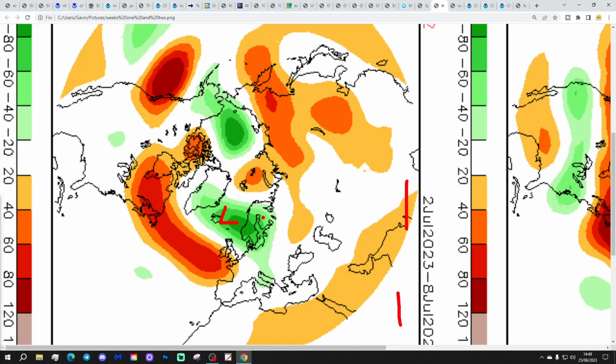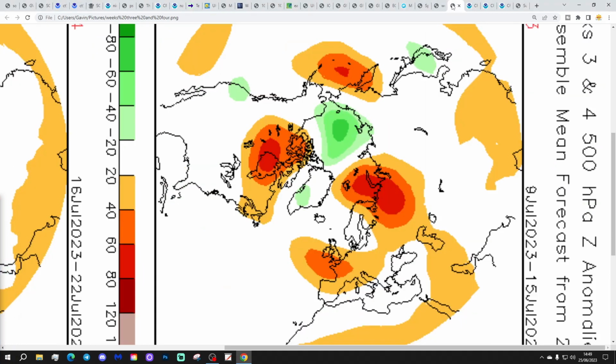Again, low pressure to our north and northeast. High pressure is out to our west. Winds are coming in from a northwesterly direction. So again, that is going to be rather showery and a little bit on the cool side as well. Week 3 will be the 9th to the 15th of July.